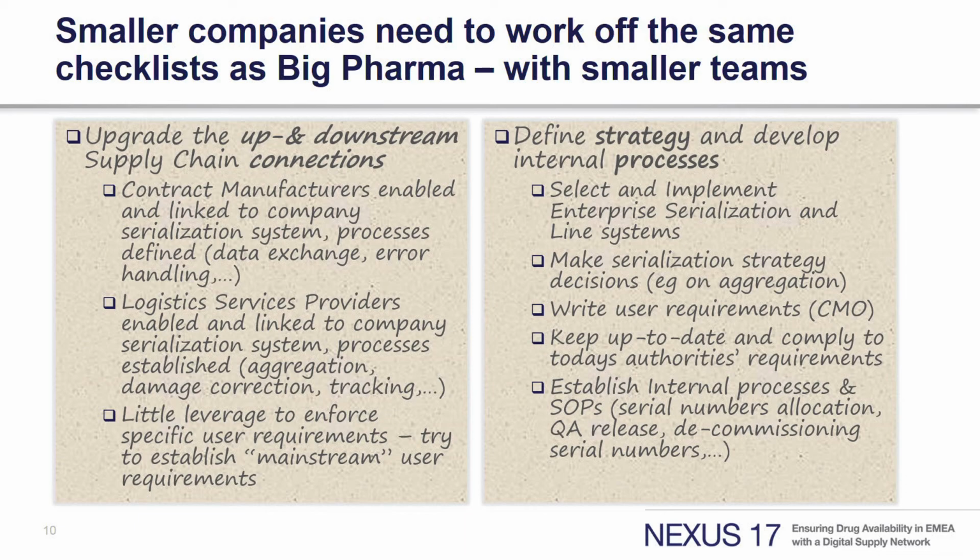We also have to keep up to date with the authorities' requirements. And I'm saying today's authorities' requirements with purpose, because they are changing. We have seen quite some evolution. Some authorities have really steadily and over a reasonable time frame developed requirements and stick to them. Others have been a bit more creative, unfortunately. It's very important for every company to be up to date on what is happening in the world.